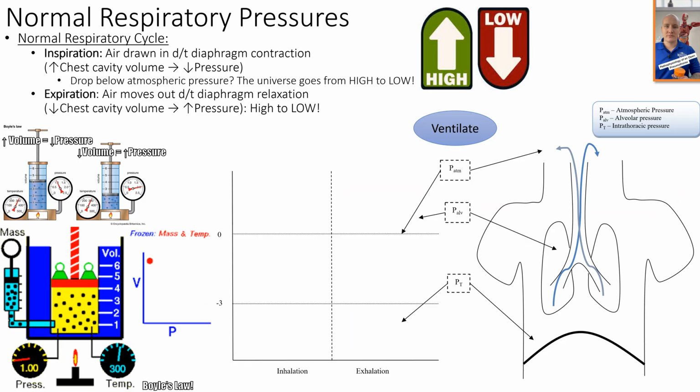Okay. So quickly, how do you normally breathe? This is the normal respiratory process, all right? Movements of things in the universe go from where to where? Everything in the universe goes from high to low, right? If you have high sodium on one side, it's going to go to the area of low sodium on the other side, right? You have high water on one side, it's going to go to the area where there's low water on the other side, right? That's called osmosis. Previous process of diffusion.